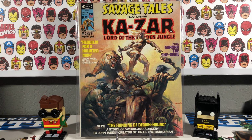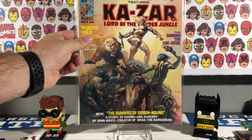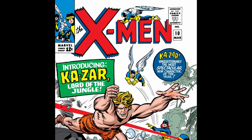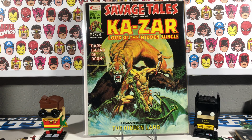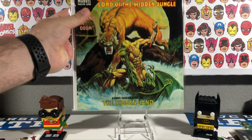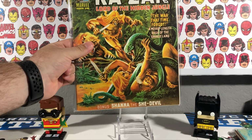But another really cool Kazar, I believe is how you pronounce that. I've seen him in other books. I want to say Kazar got his first appearance maybe in an X-Men book, or maybe his updated appearance coming in an X-Men book. I'm not sure. Please don't rake me over the coals for not knowing a whole lot of that, but these are just some really cool covers. So we had 11, 10, and now this is number 9. All of these are focused around Kazar.